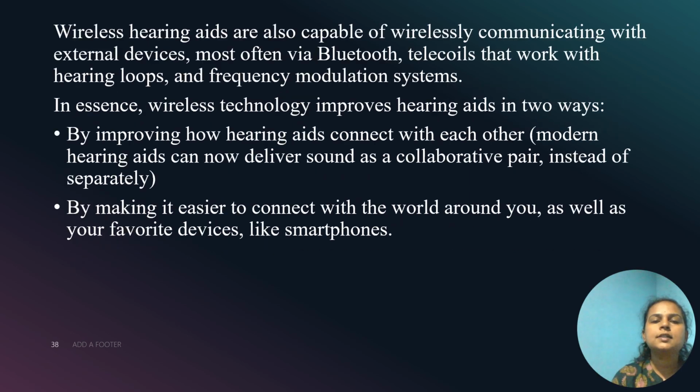So wireless hearing aids can communicate with external devices via Bluetooth, telecoils that work with hearing loops, and frequency modulation systems. In essence, the wireless technology improves hearing aids in two ways: by improving how the hearing aids connect with each other, delivering sound as a collaborative pair instead of separately, and by making it easier to connect with the world around you as well as your favorite devices like smartphones.